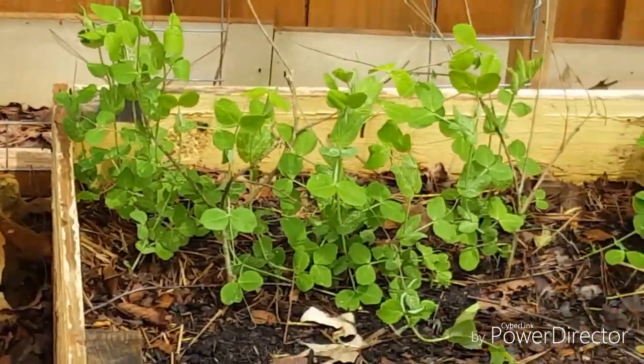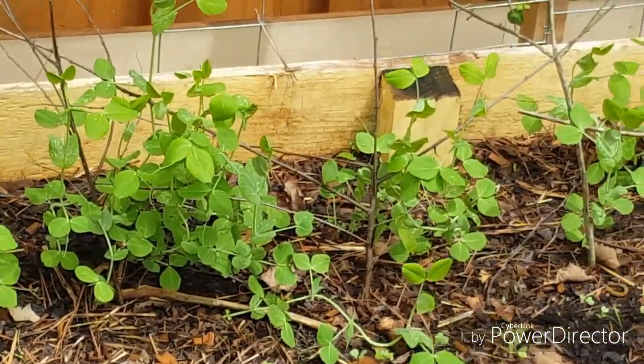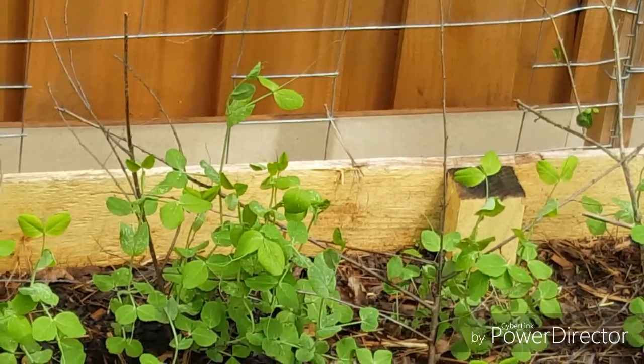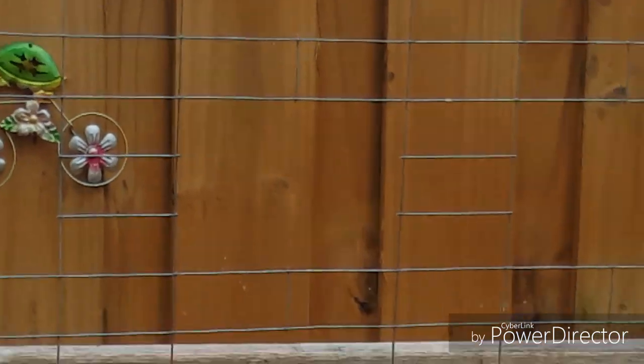Now over here on this bed, I have some sweet peas. And I put some sticks in there, little branches, so they can grab onto until they start really putting out their tendrils and hitting the trellis, and just go right up into the top of the fence.